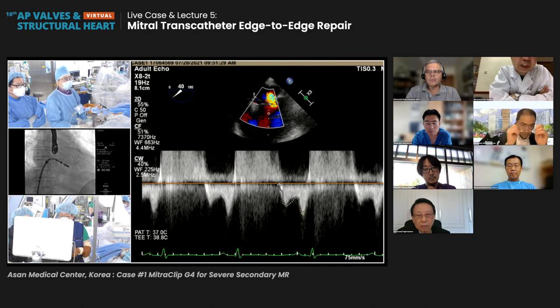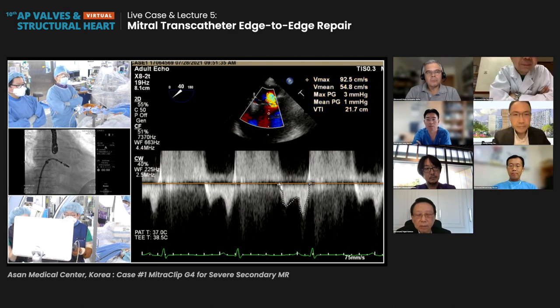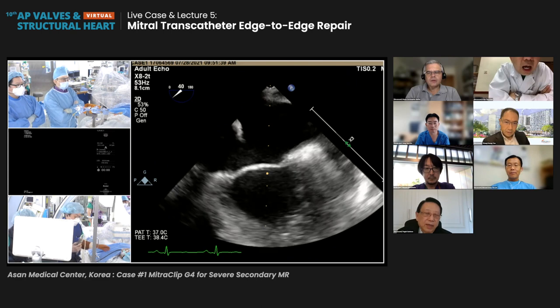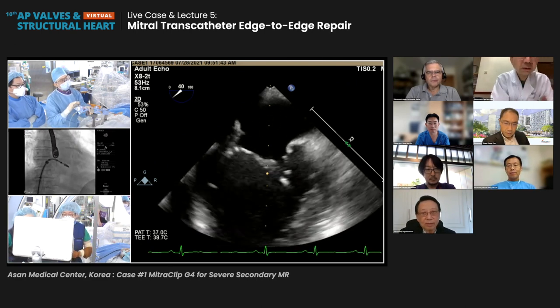Cam, is your initial plan to use additional clips, or 2 clips? Usually we plan 2 clips. Yes. The mean pressure is 1 millimeter of mercury. It's very good. I think we can place one more clip. But let's check the residual MR.